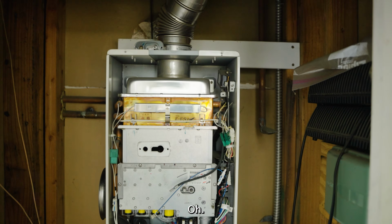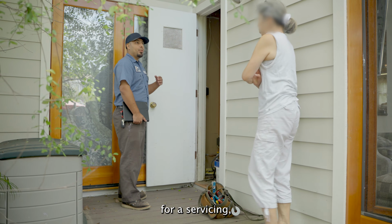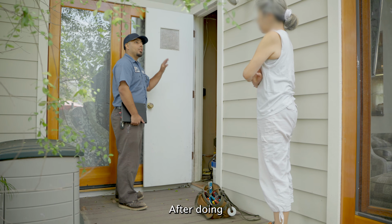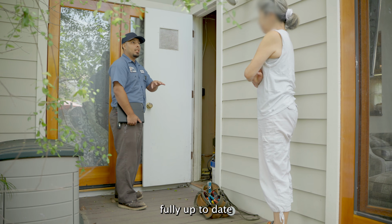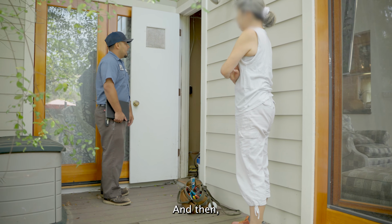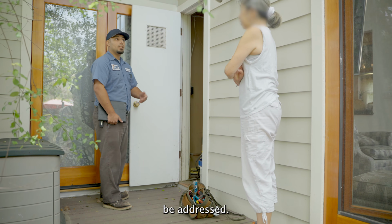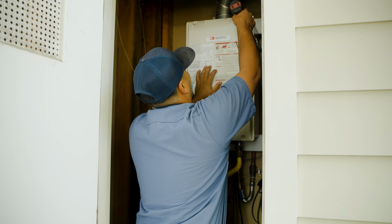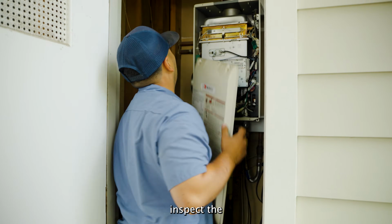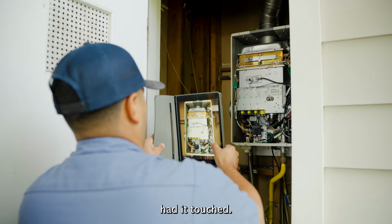Ooh. So what I'm gonna do, and this is just a routine for every time we come out for a servicing, we're gonna inspect the unit first to make sure that everything is intact. Okay. After doing so, for our records, and that way you can stay fully up to date on your plumbing system, we're gonna do a plumbing evaluation as well. Okay. And then if need be, if any recommendations or anything that needs to be addressed, can I run that by you if that's okay? Of course, yeah. So right now what we're gonna do, inspect the inside of the unit because it looks like it's been quite some time since she's actually had it touched.